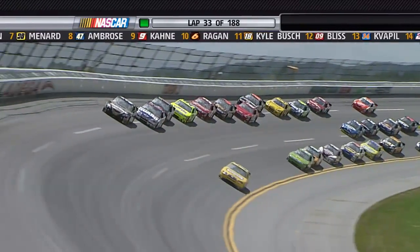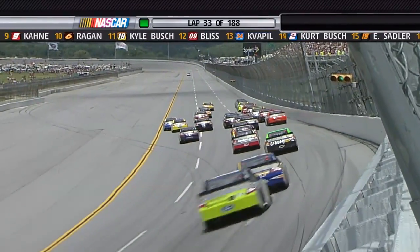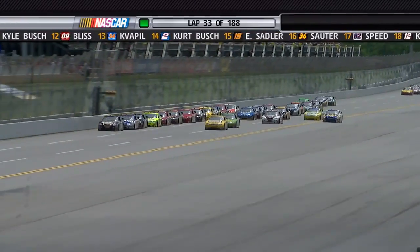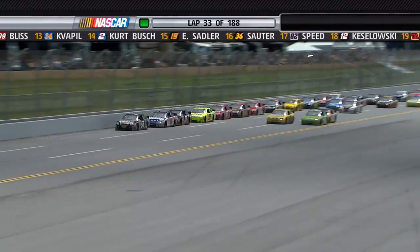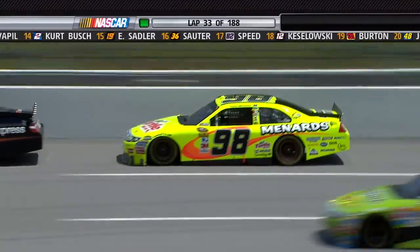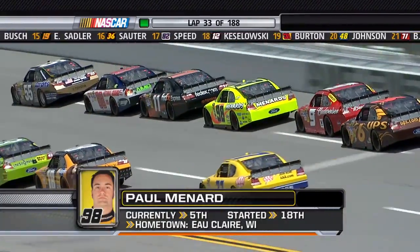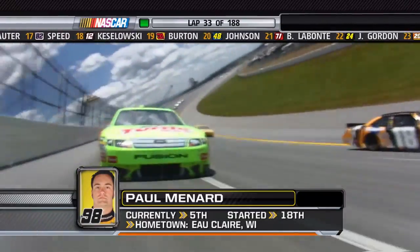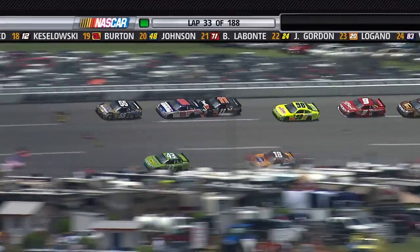How about Paul Menard in that bright green car running fourth on the outside, and what a great season he's had. The last couple of races weren't too kind to him, but Menard got off to a great start in a breakout season, and he's been up near the front these whole 32 laps. Finished second here a couple of years ago. He knows how to restrictor plate race. Another one of those guys you just don't expect to be that good on a restrictor plate track, but he is.